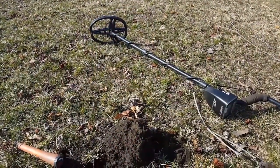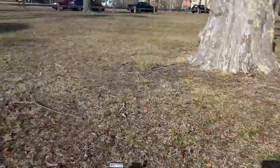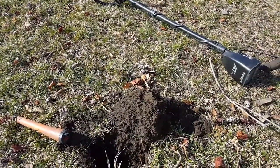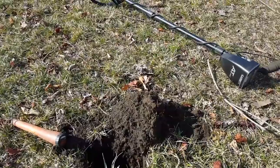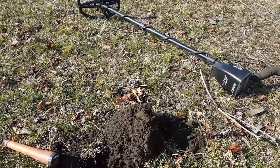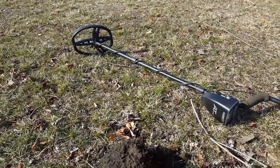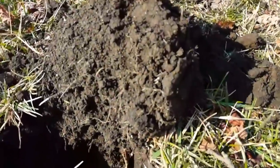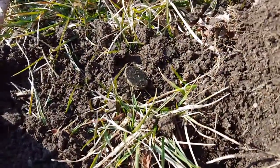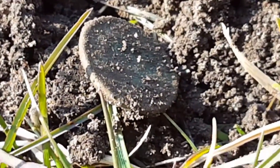Johnny back with you for my next good find. Coming along a different section near the Happy Hunting Ground, and I was picking up a 76, jumping around different numbers, going up to an 80, down to 72, but in that 76 range, sounded like an Indian. Dug the plug and scooped out some dirt, and looky here, that is certainly an Indian.